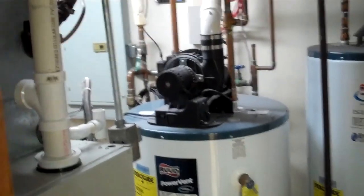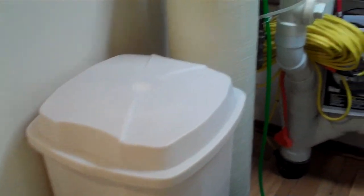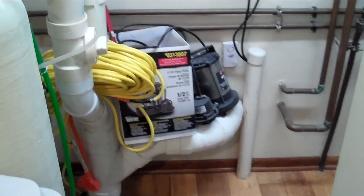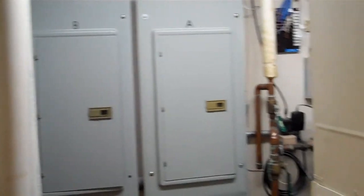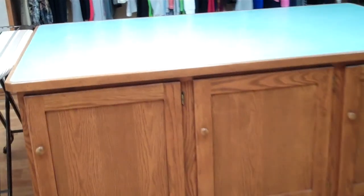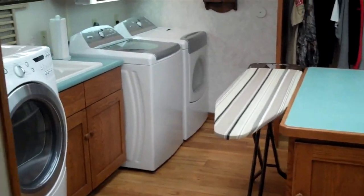The home is on a security system. And there is a water softener. Backup sump pump and the sump, electrical panels, and the laundry chute that comes from both levels above. Give you another view here of the laundry room.